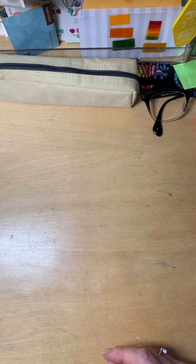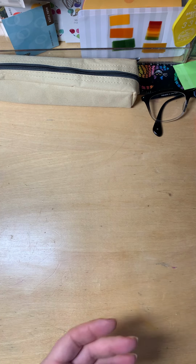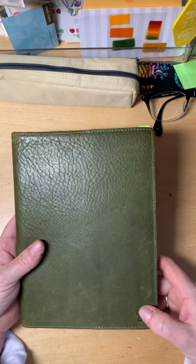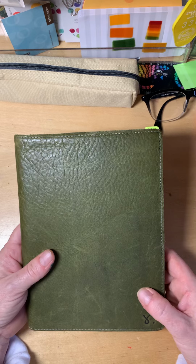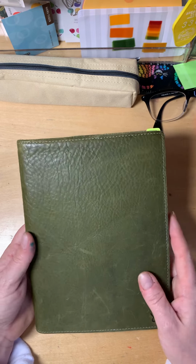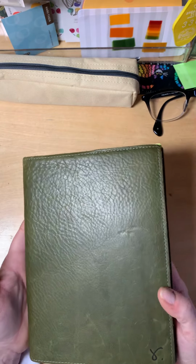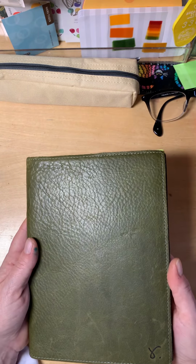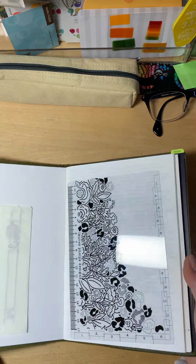Okay, so that's that one. Where should we go next? Let's go here. This is another one that's not changed. This is a Sojourner. This is the only cover in my lineup that is not Gillio. Gillio doesn't make anything that is just, they make an A5 Appunto with a snap on it, but I don't need the bulk. I don't need the card holders and zippers for this planner.